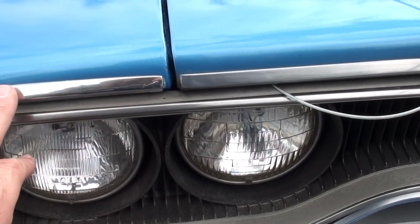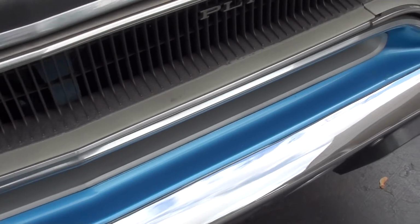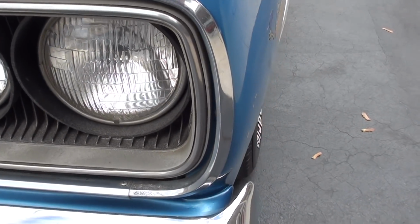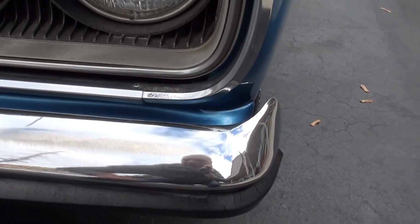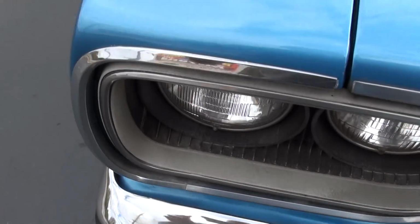Now you're going to see a lot of your trim and stuff. That stuff is original. See, I thought that was pretty darn cool. I like the history behind this car. Again, you can nitpick some stuff. It's got the original bumpers. Again, they're not hideous, but they're showing some age.